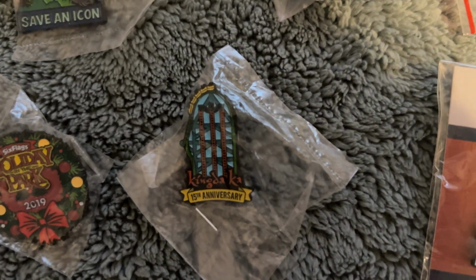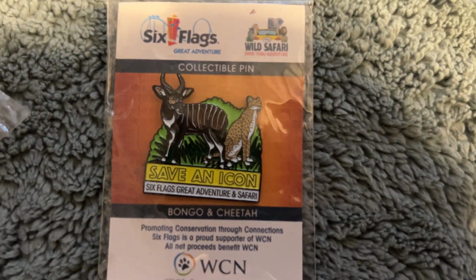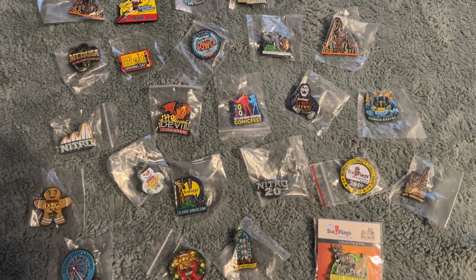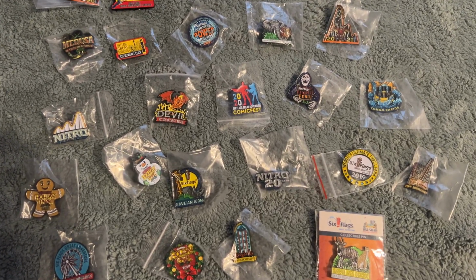King Dakar 15th Anniversary pin, and this is another Save an Icon pin right here. I do believe there is also a Bizarro 20 Years pin. I'm not sure where that one is. If I find it later, I'll throw it in the video.